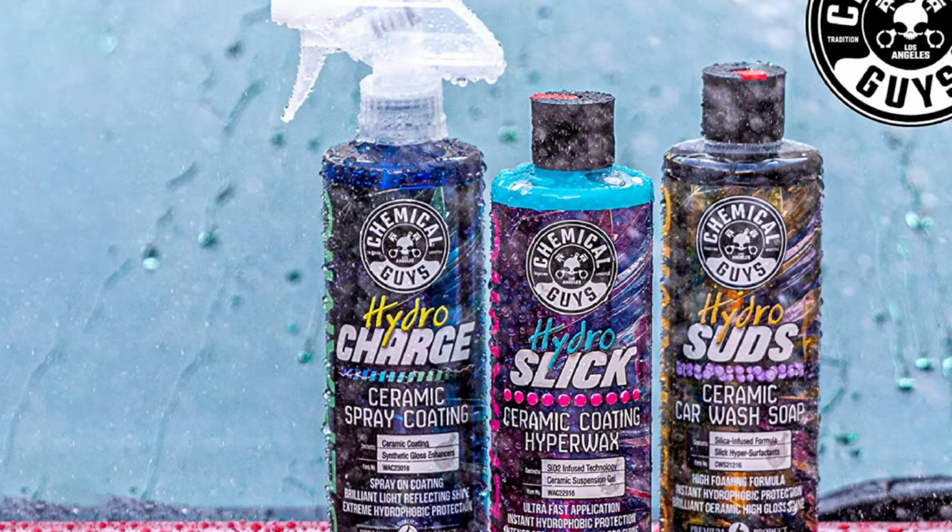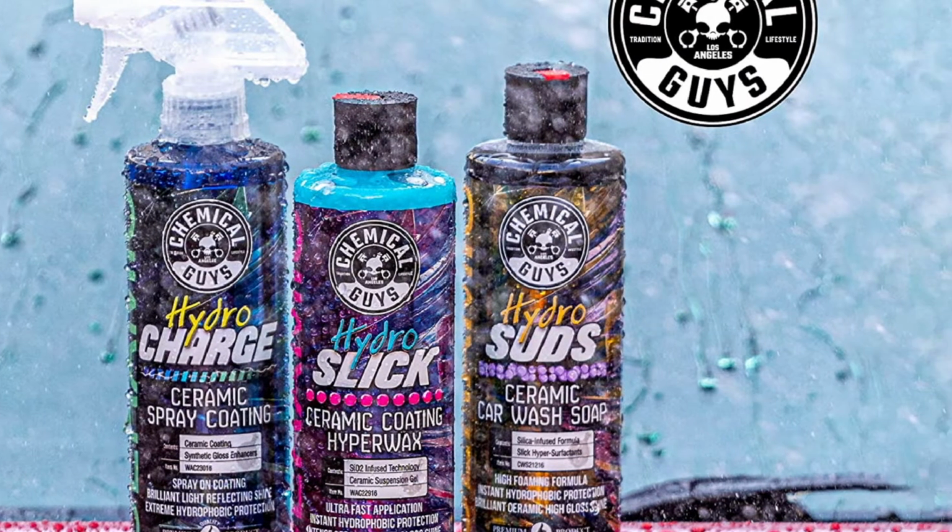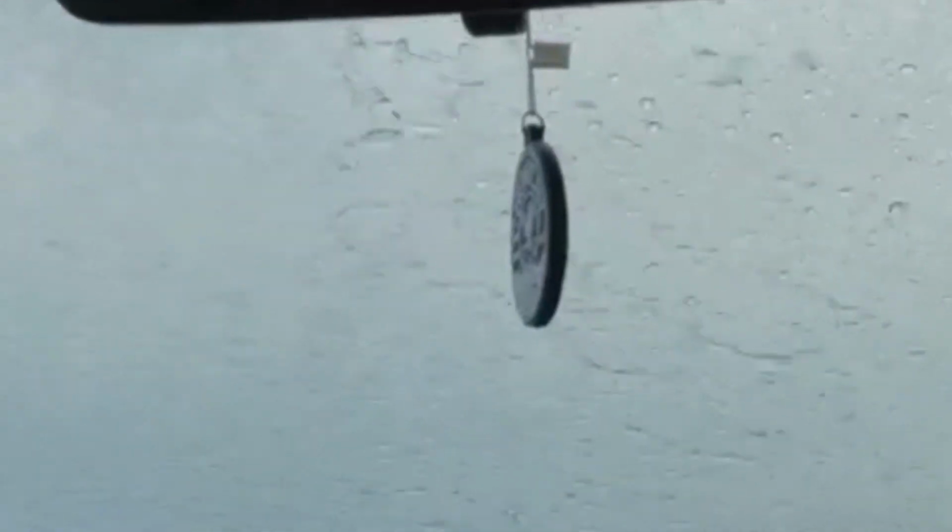This is not like other ceramic coating products that are difficult to use. Instead, it is more like the wax products that are easy to apply yet give out a fantastic high-gloss finish. The Chemical Guys HyperWax provides extra shine, protection, and longevity upon use on the car surface.